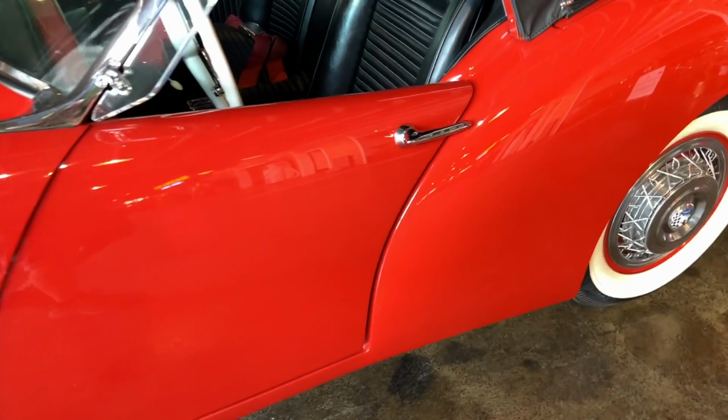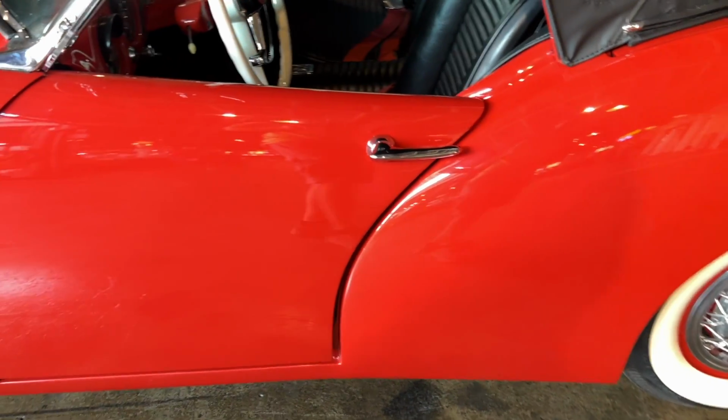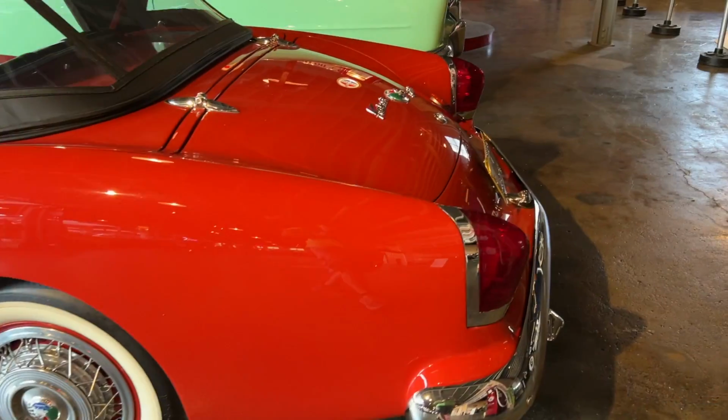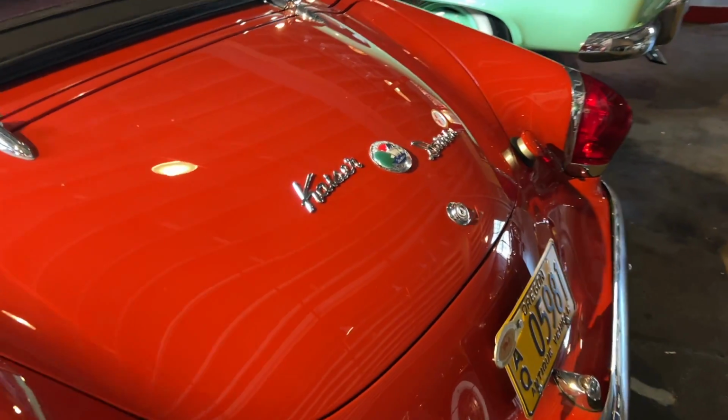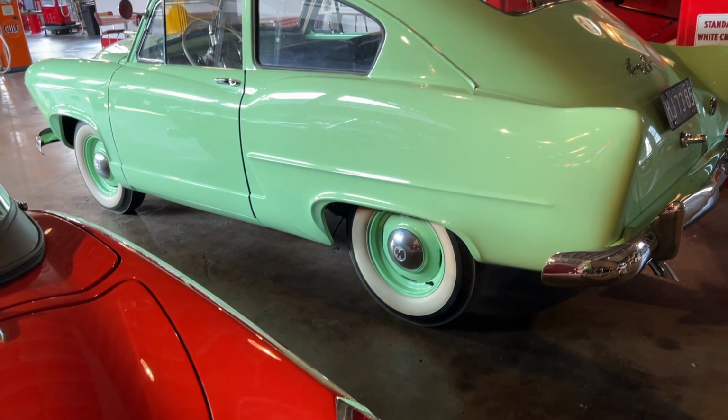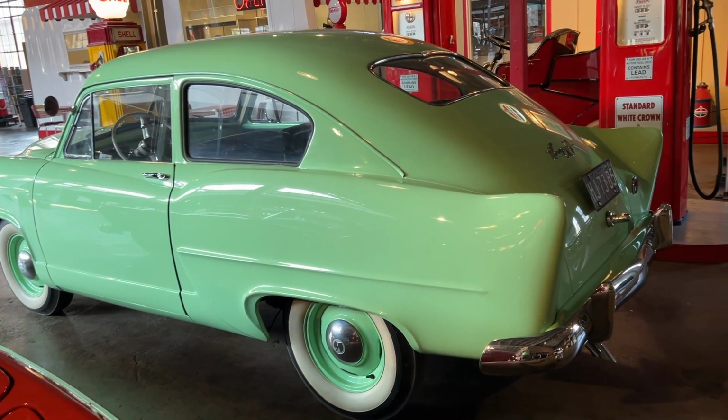One of the coolest things about these cars is that they have pocket doors. So those doors don't swing out, they actually slide into the front fenders. And these things were built on the same chassis that was used under the Henry J, which was Kaiser's economy car. So we'll look at that Henry J real quick.